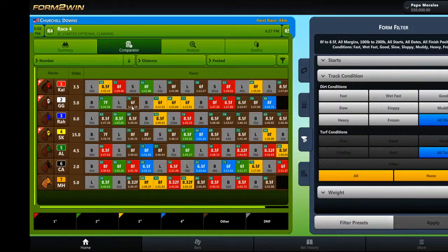They cut her back to 6 furlongs. Then she had another little bit of month break. Then she fired and ran second. And now she's coming off a 28-day break. So that's where you're getting the value. The one fits here too.